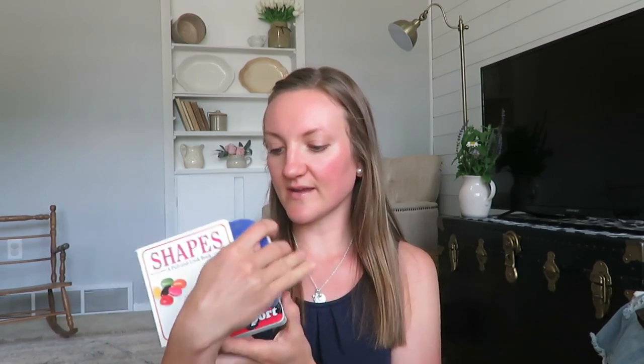Okay, just a few kid things here. Just a couple little hardcover books for my youngest, because those are nice for her when she likes to just chew on everything.